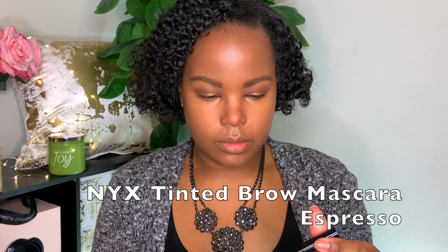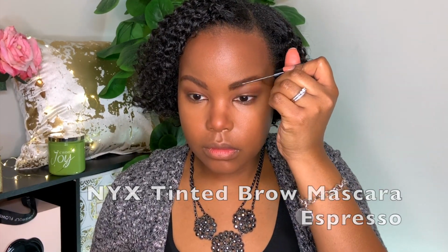Going back and forth between both sides just to make sure that I have the shape right, and just brushing up again to make sure that everything is kind of going up into the side on a diagonal. Now I'm going to use this brow gel and sweep it over my brow hairs. So this helps to define my brow hairs and kind of plump them up a little bit. And it just helps the whole brow look a bit more natural.